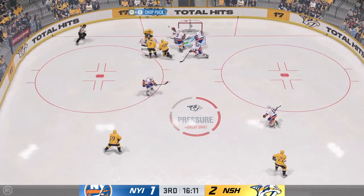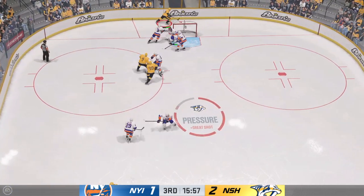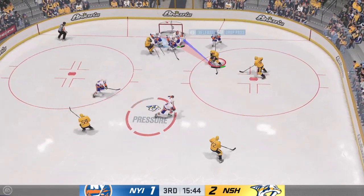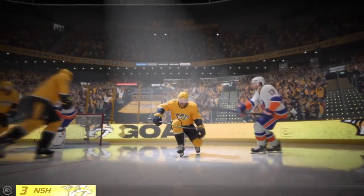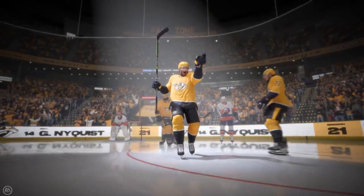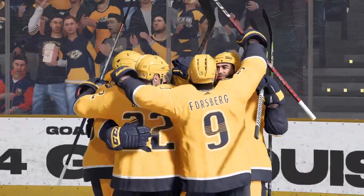Takes it into the slot! I'm not sure if anyone's helping him out there, but he's dialed in and scores! He puts it in on a second effort! Well, this goal will be in the video room tomorrow, James, because it's second effort, and you know that coaches love that.